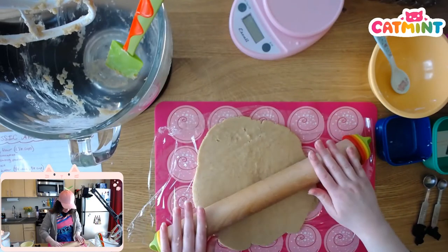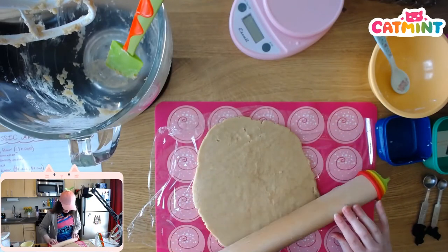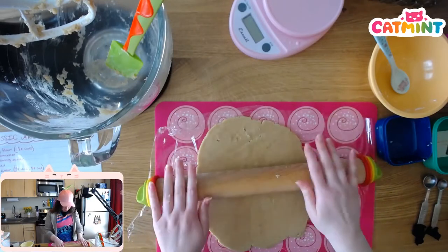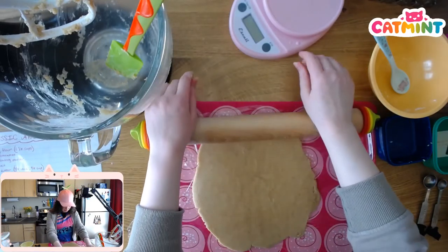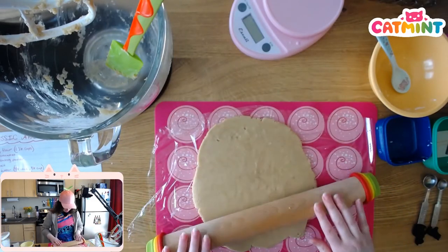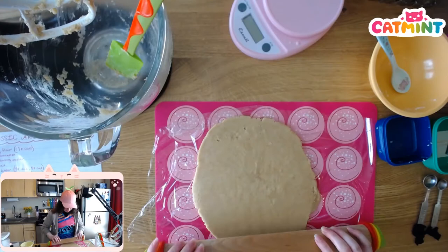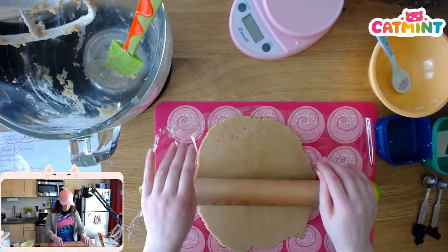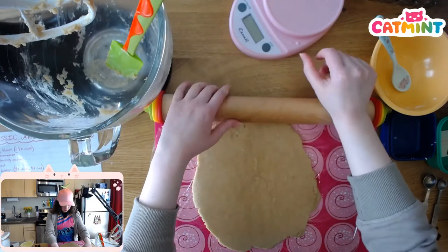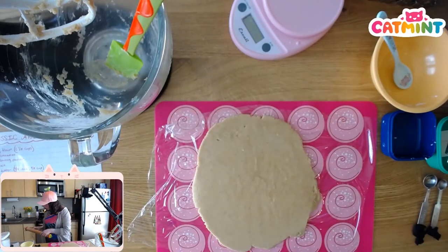Just roll the dough. Well, there we go. Okay. So there's our beautiful even thickness. This is 1/4 inch, by the way, which is 6 millimeters. So all we have to do is I'm going to take another layer of plastic wrap.